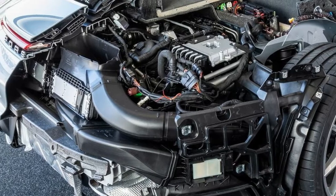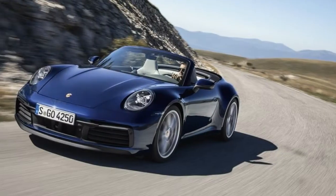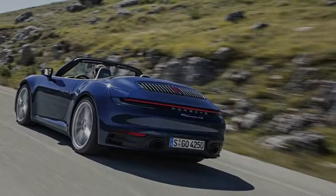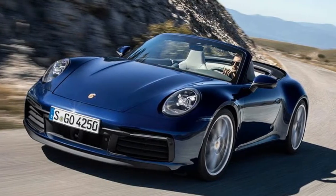From the front and sides it looks quite handsome with the top up and down, but the rear is a little awkward. The whole area behind the top looks quite bulbous. But, I'm biased because I'll always prefer a coupe or Targa to a 911 cabriolet. Pricing starts at $126,000.